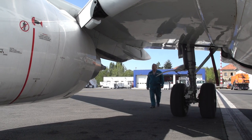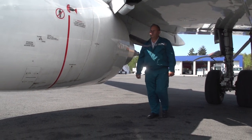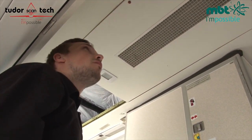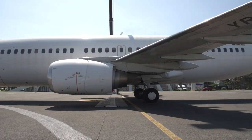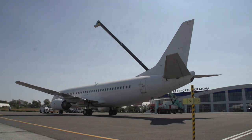The security inspection of an aircraft is done today like thousands of years ago, manual inspection. It's time to bring technological support to secure fast and conclusively the main vector of air transportation. The aircraft itself. We have the solution. Tudor Scan Aeria is a mature technology available today for a new security way of thinking in civil aviation worldwide that will revolutionize air travel.